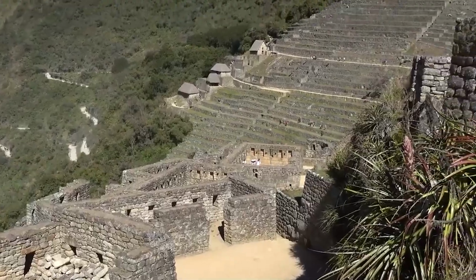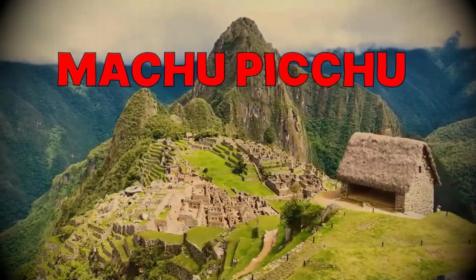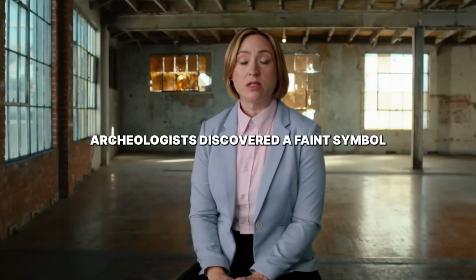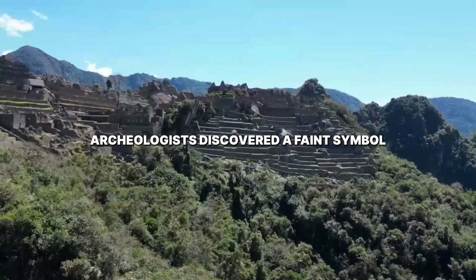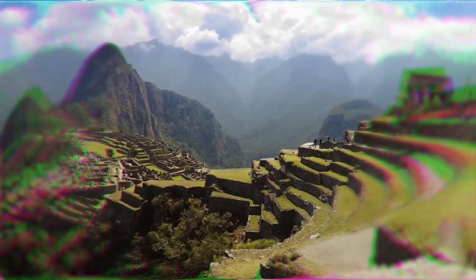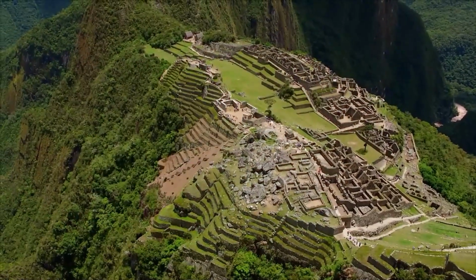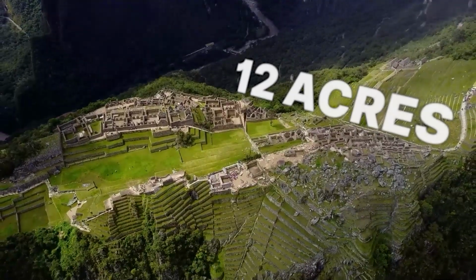A massive discovery just changed everything we know about the world's most famous ancient site. One of the Machu Picchu archaeologists discovered a faint symbol that raised some new questions. Using new radar tech, scientists found that Machu Picchu is actually a hypertech water filter the size of 12 acres.